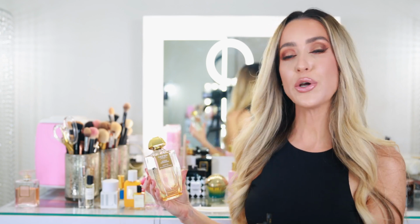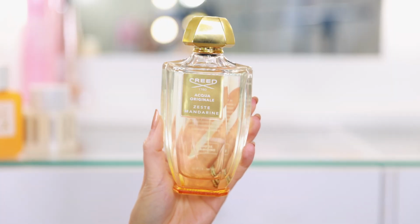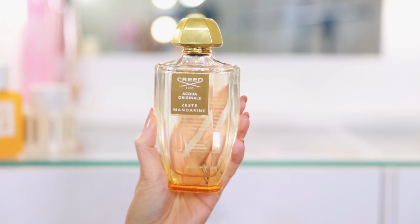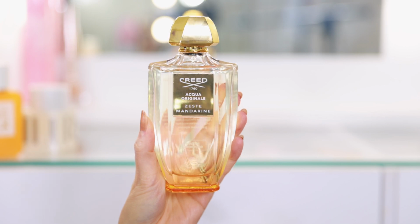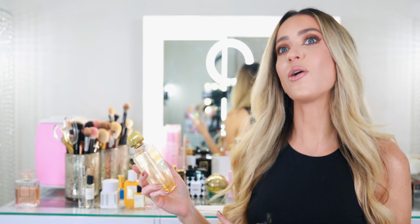There's just really no reason for me to hold on to it, as much as I hate the thought of giving away a Creed fragrance because they're so expensive, and truly this is one of the best luxury niche fragrance houses. I just know it's something that I will never grab, and I would hate for it to just sit on a shelf somewhere and collect dust when there's somebody out there who will really enjoy it and will want to wear it. In fact, I think I already know who I'm going to gift this to.